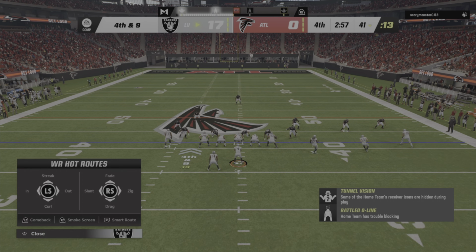They'll go for it. It's Carr. And that's complete to Adams. And he's going to be taken down right at the 40-yard line.